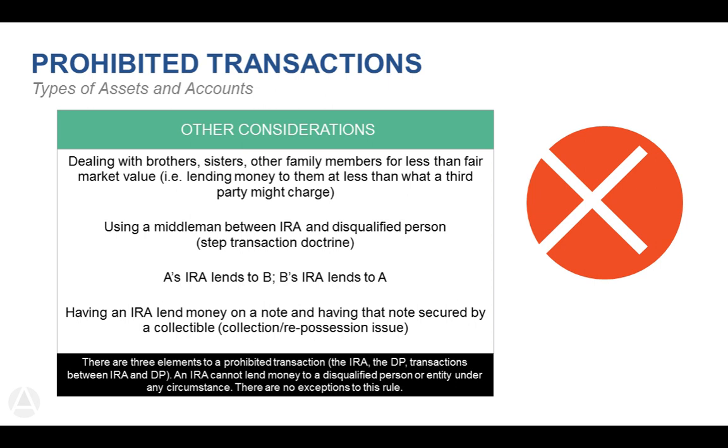Another example is having an IRA lend money on a note and having that note secured by a collectible. So this is a great example here because what is the investment on record? It's the note, right? So the note is the investment, and as we mentioned earlier, you could lend money that isn't secured at all. So could you lend money and have the collateral be something that's collectible? The interesting thing is that you could do it.